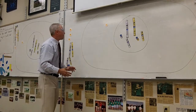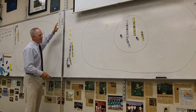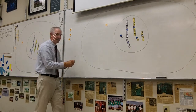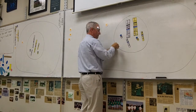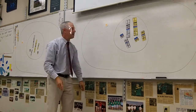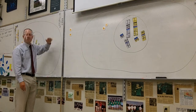So, what happens first? G1, what happens to the cell? It grows and gets bigger. Then, once it's big enough, it's going to multiply. So then we go to S phase. What happens in S phase? The DNA is copied. Copy. DNA is copied. All right? What happens in G2? Oh, wait, we also got to copy that.